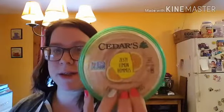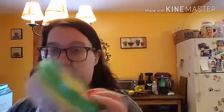On there, I have less than 1 teaspoon of this Cedar's Zesty Lemon Hummus. For Smart Points, you can have 2 tablespoons for 1 Smart Point, and you can have up to 2 teaspoons for 0 Smart Points. So there's 0 points worth on there.